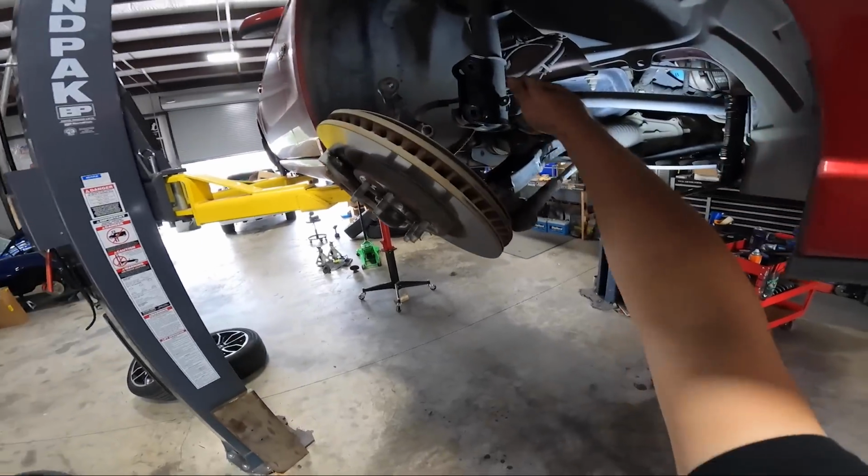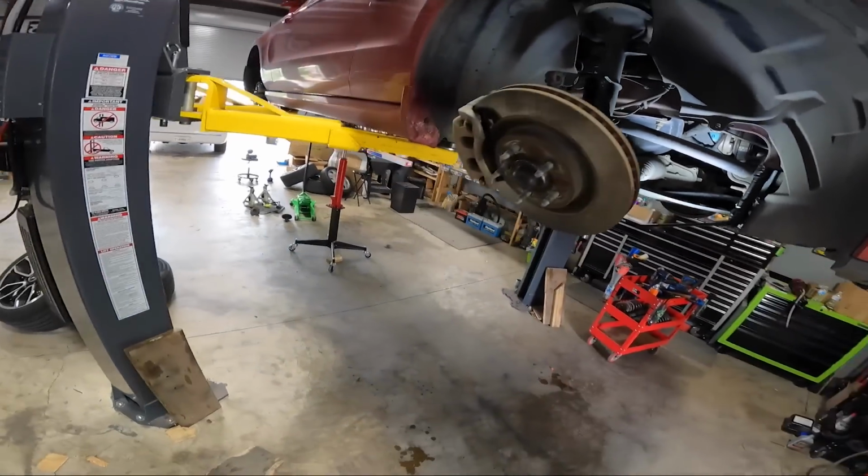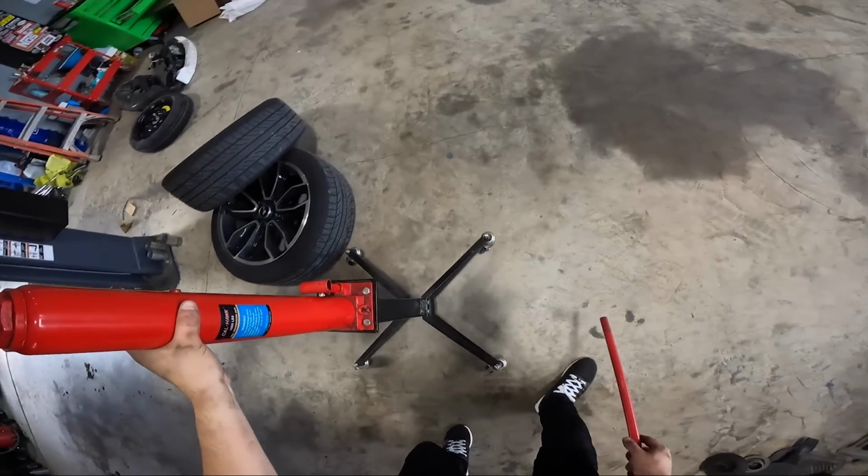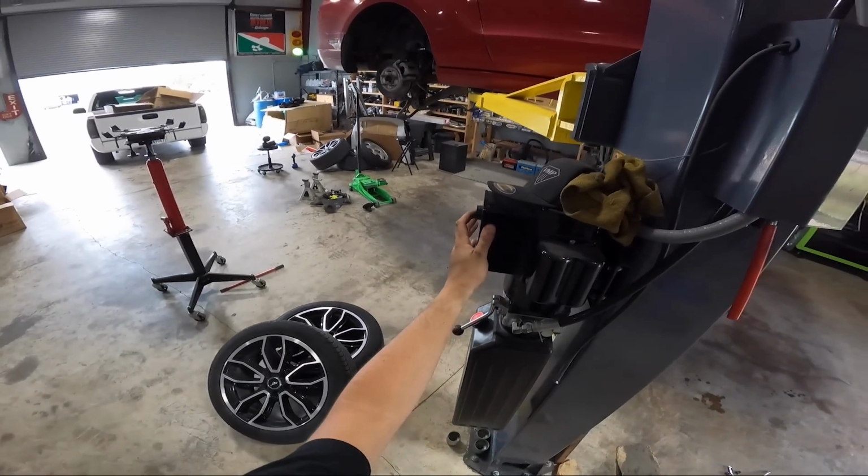All right, and now our passenger side strut is loosened up as well. So that means both fronts are ready to come out. Move our trans jack out the way and get the car down.